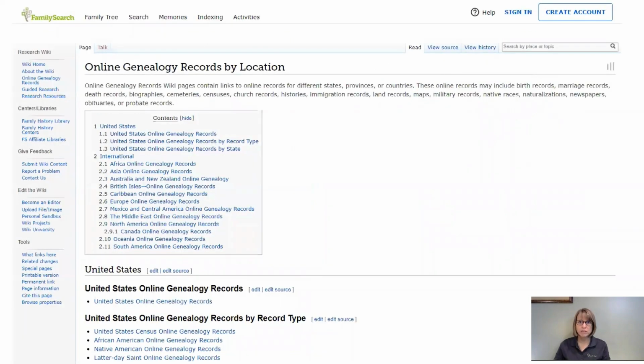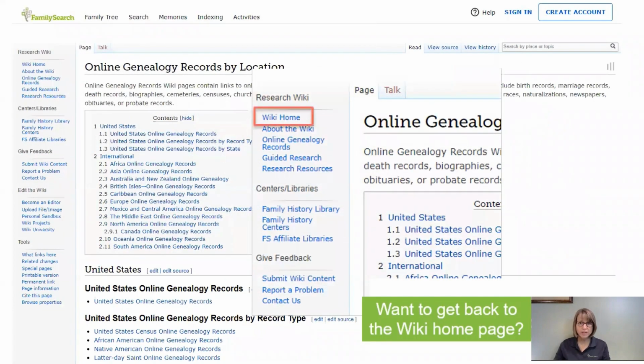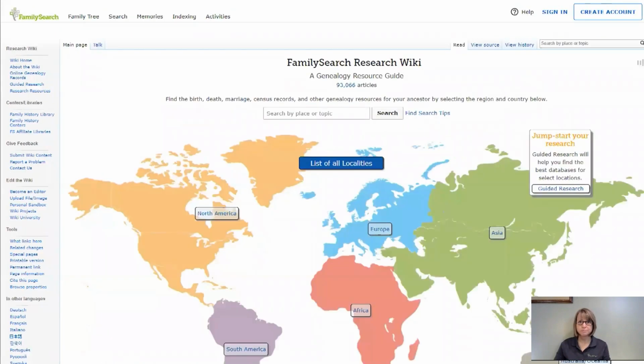Let's start from the wiki page we were on before to navigate to another location. I want to show you a quick way to get back to the home page of the wiki. In the top left-hand corner of the screen, you will see the link Wiki Home. It is just above the online genealogy records link. Click on the link and it will take you back to the home page. Here you can start your search for a place again.